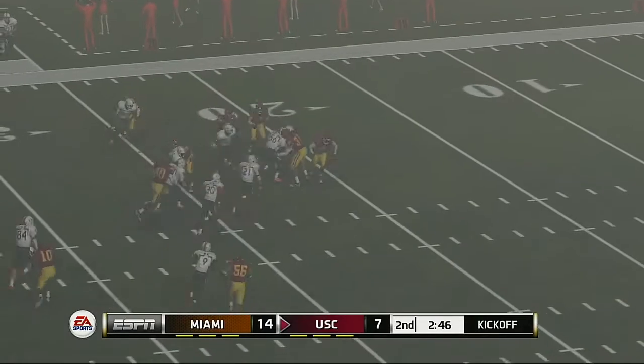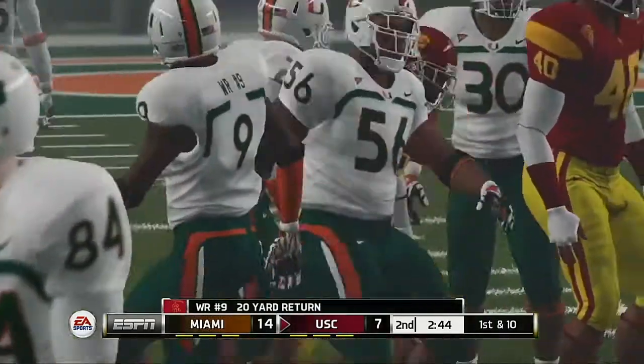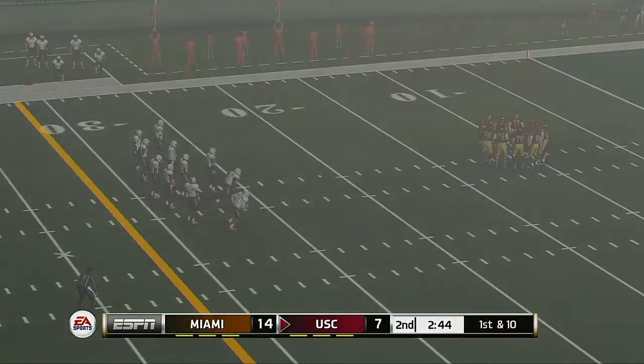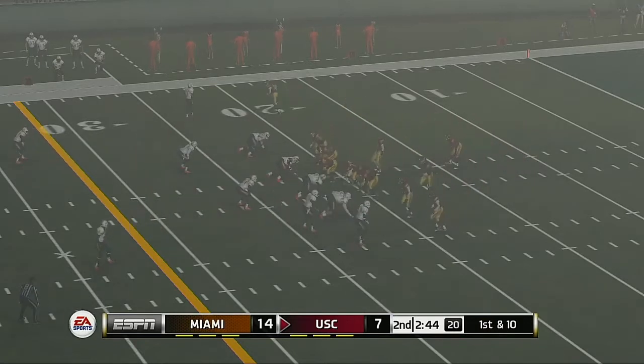He'll take it from the 2. He's to the 20. Tackle made at the 21. With one quarter down, I really haven't seen too much separation between these two squads. Might be neck and neck the whole way.